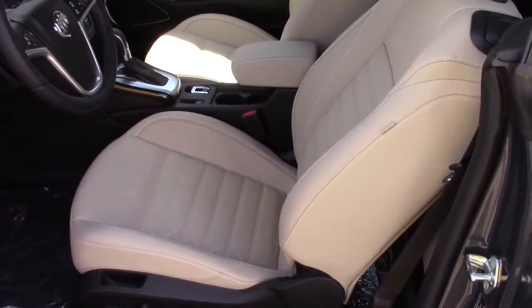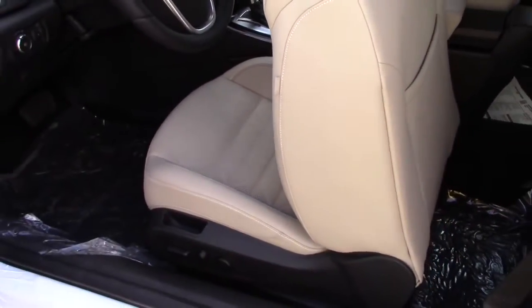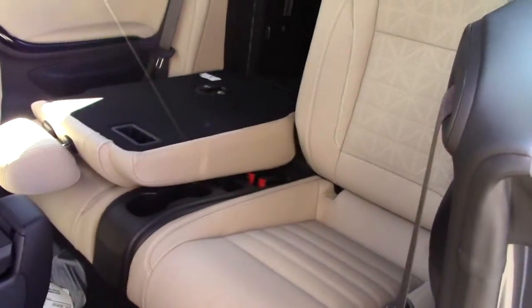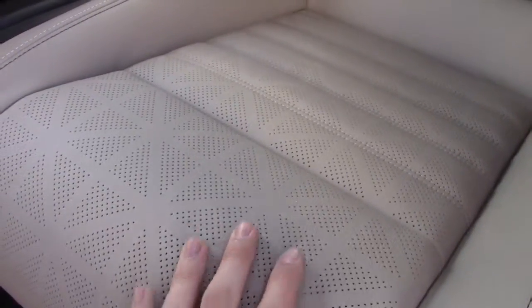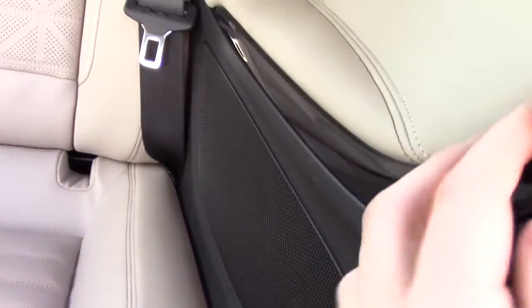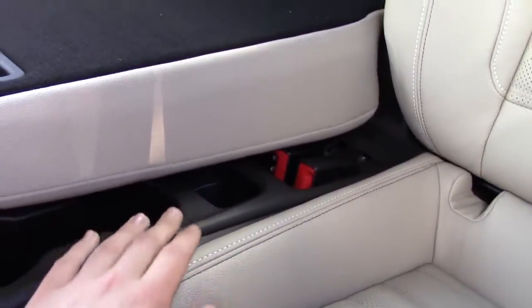So if we wanted to get into the back seat, we have to pull this lever here. It will fold up the seat and bring it forward automatically. So here's your rear seats. This one is folded down. I'm not going to get back here, but you can see that the seats are very nice quality. They feel pretty soft and there's perforations. There's also your speaker and your piano black veneer. You have an armrest over here, 2 cup holders, and a little bit of storage.